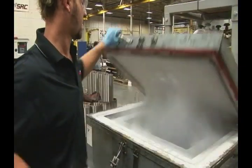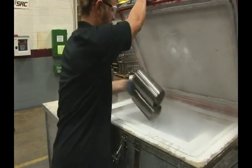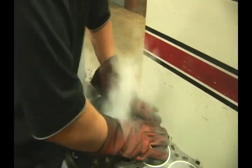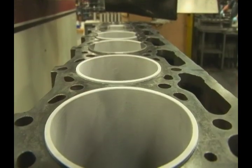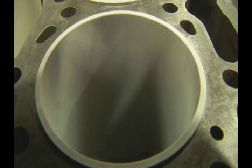The sleeves are first inserted into a container where liquid nitrogen drops the temperature to 300 degrees below zero. As the temperature drops, the sleeve contracts, making it easy to slip into the bore of the block. As the sleeve warms to room temperature, it expands and forms a permanent, tightly fitting seal.